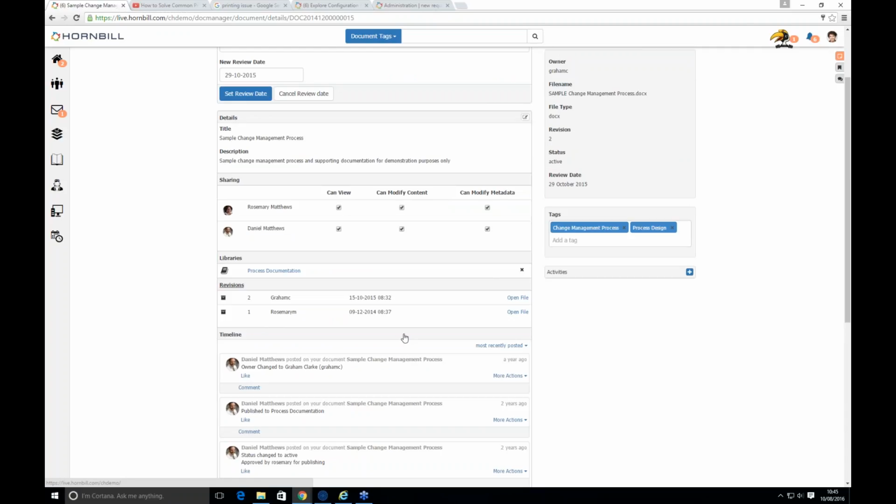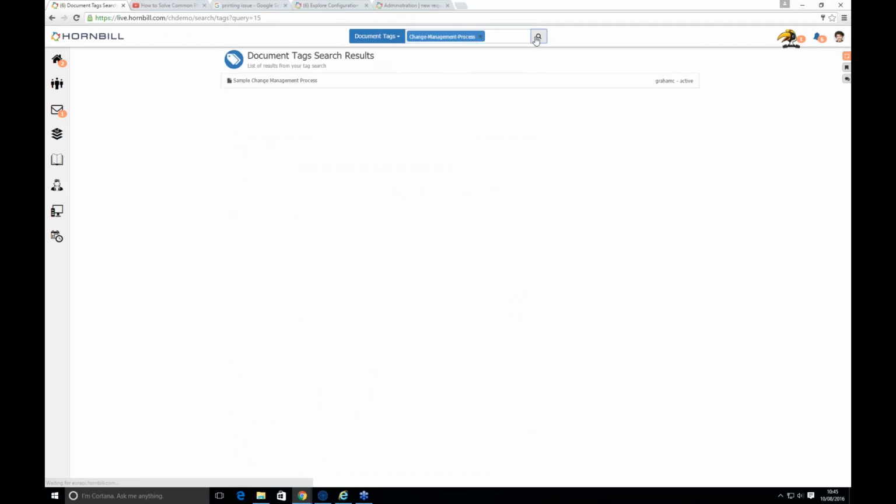So this is actually getting rid of all those network shares where you're not 100% sure if that document is the latest, if you're not sure of the naming convention. It's all in this one central place that everybody can access. We can keep tags against each one of these documents, and we can automatically group together groups of documents based on these tags. So if I wanted to search for process design or change management process and click on that, and there's our change management process.